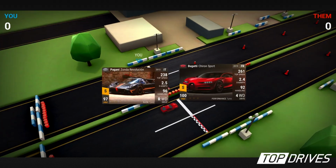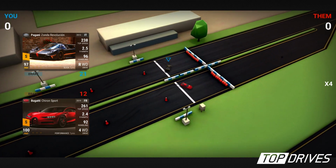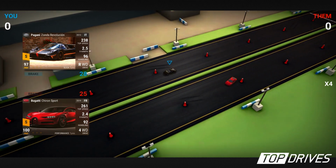Okay, finally, let's put it against the Chiron Sport on the slalom. John loves to do this. So, as you can see, the Chiron Sport is built for speed, not so much for agility. And that agility advantage gives it to the Revolucion, takes it all the way home. So pretty darn good.